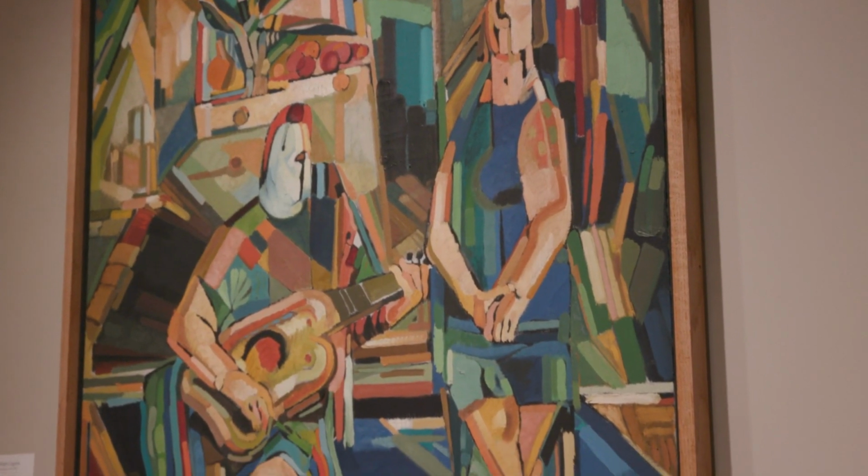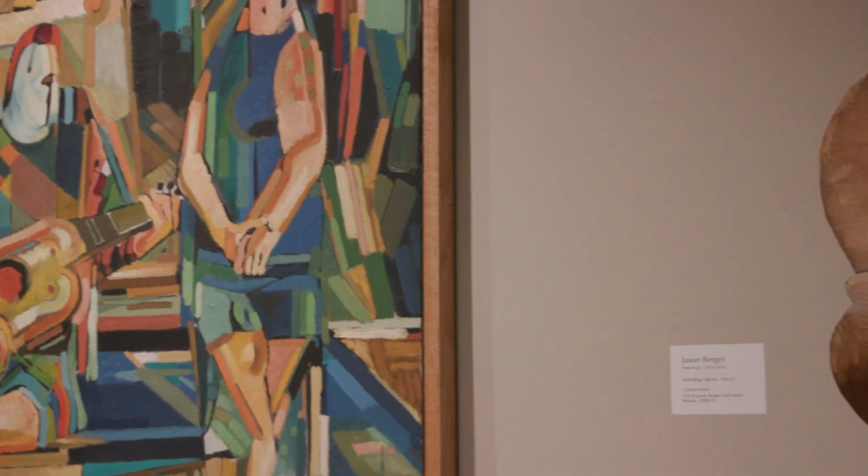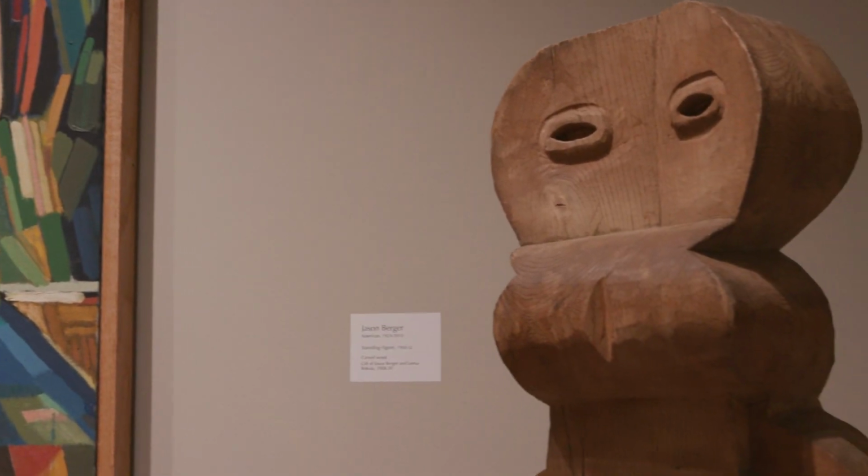It's hard when you only have around 50 pieces to represent your collection, and we really want to show the range of the media that we collect. So in this exhibition, you see sculpture, photography, painting, drawing, printmaking, just to show the wide range of what we do bring into the collection at the Danforth.